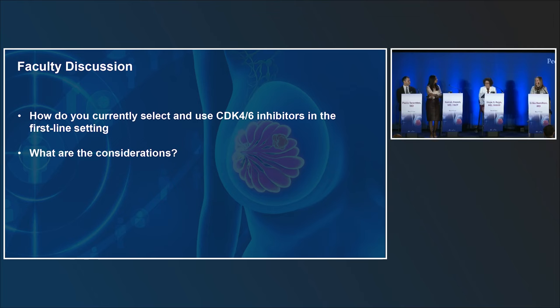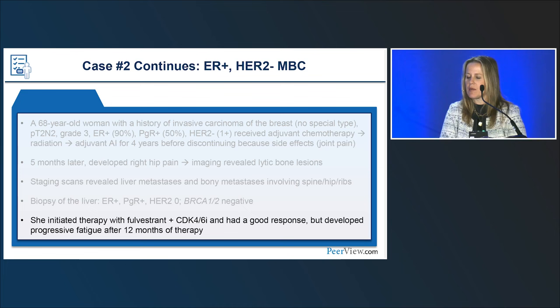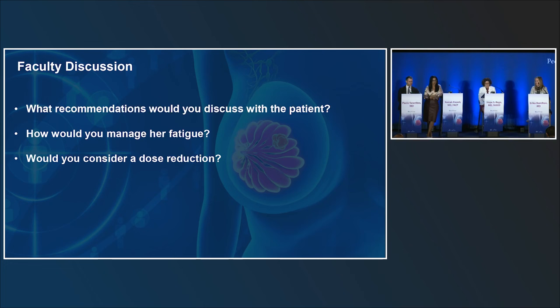So let's go back to our case. She did start therapy with fulvestrant and palbociclib and had a good response, but she developed progressive fatigue after 12 months of therapy. And what would you discuss with this patient, Dr. Javeri, in terms of fatigue she's been on for 12 months?